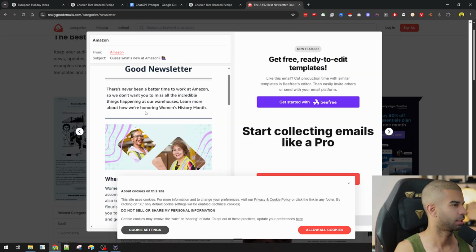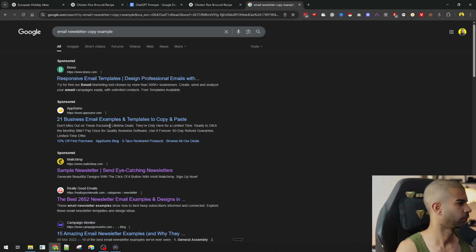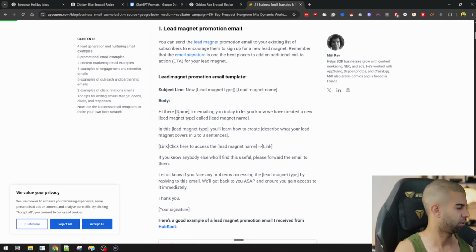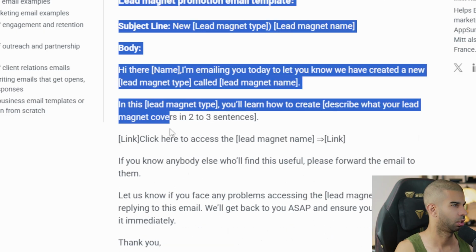Can we copy the text here? Not really, no. So let's search email newsletter copy example. Templates to copy and paste. Lead magnet promotion. Okay, cool. So let's say we have this example. Hi there, I'm emailing you today to let you know I've created a new lead magnet called lead magnet name. Okay, let's just copy this.